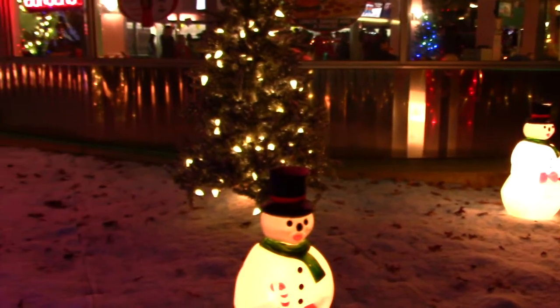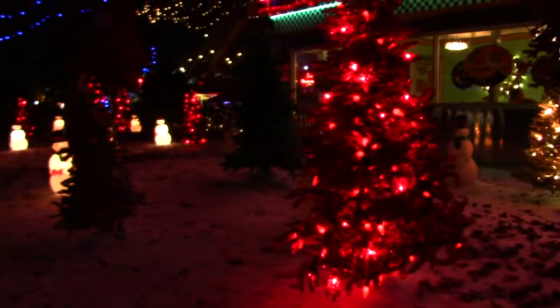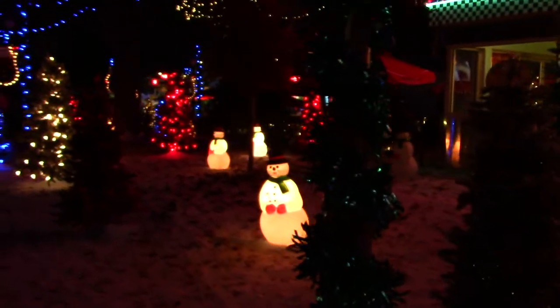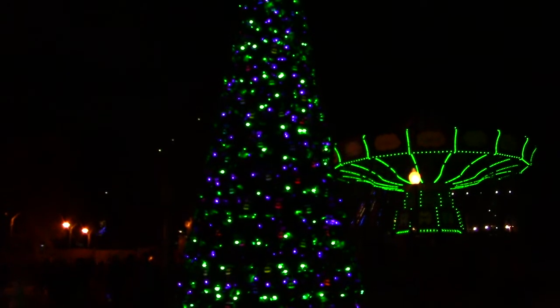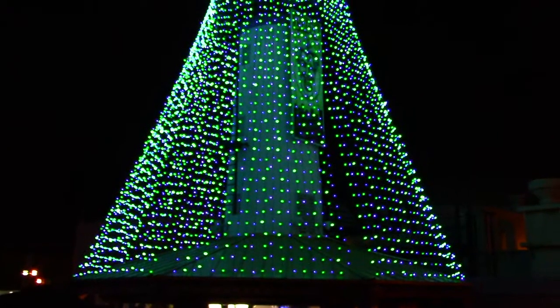There by DJ's 50s Diner, they got all the lights on little mini trees and the snowmen. So I think it's a good spot to get a burger and some fries for a dinner. Gotham City has their own tree with the Batman symbol ornaments on it. The Gotham City Eatery has lights all around it.